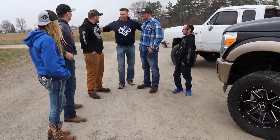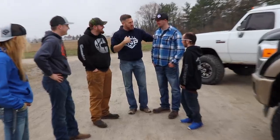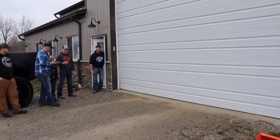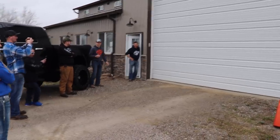Gentlemen, what do you think about seeing a Duramax now? We've seen Cummins. You want to see a Duramax? Yeah, we've seen power trucks. Should we take a look at a truck? You've seen our trucks, why don't we look at yours? All right, let's do it. You tell me when you're ready. Yeah, no tears. All right. You good?